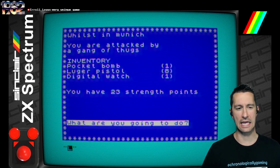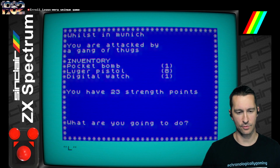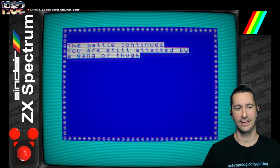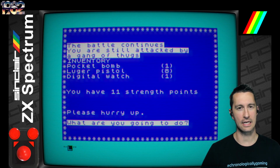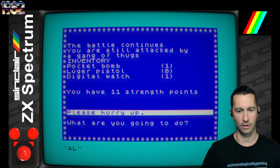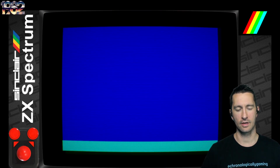While in Munich, we're attacked by a gang of thugs. All right, we can try to fight them off. Let's do 3 again. That one worked great last time. The battle continues. We're still being attacked by a gang of thugs. Darn. We have 11 strength. We're not looking so good. Let's try 4. I want to try my pocket bomb.